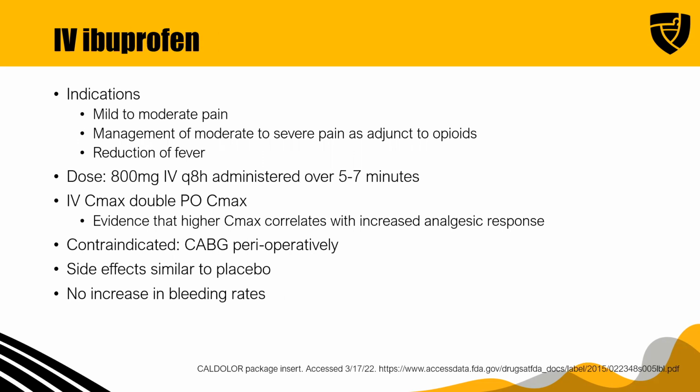Ibuprofen is another option we have. It is 3 times a day, administered over 5 to 7 minutes. So both the meloxicam and the ibuprofen don't have that 5-day maximum recommendation like we do see with ketorolac. So that is certainly a benefit of these if you have a patient who has a longer need for multimodal treatment.